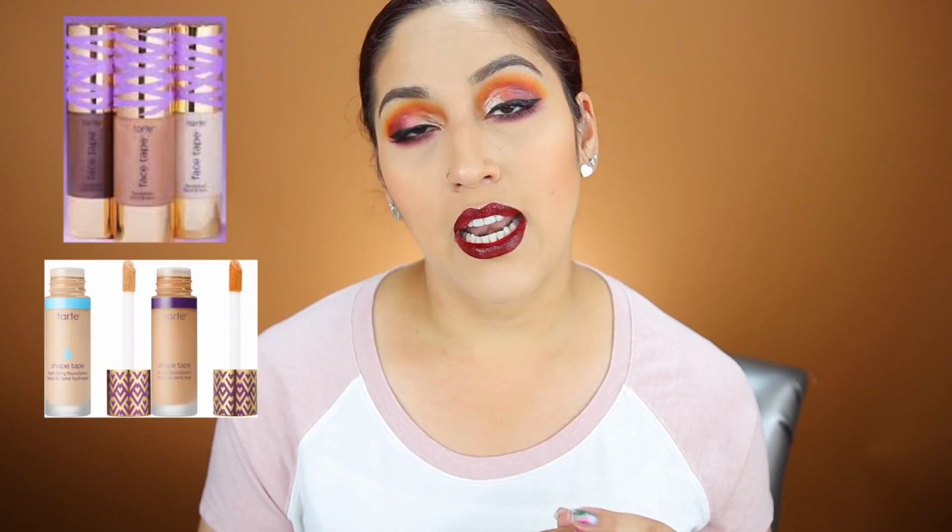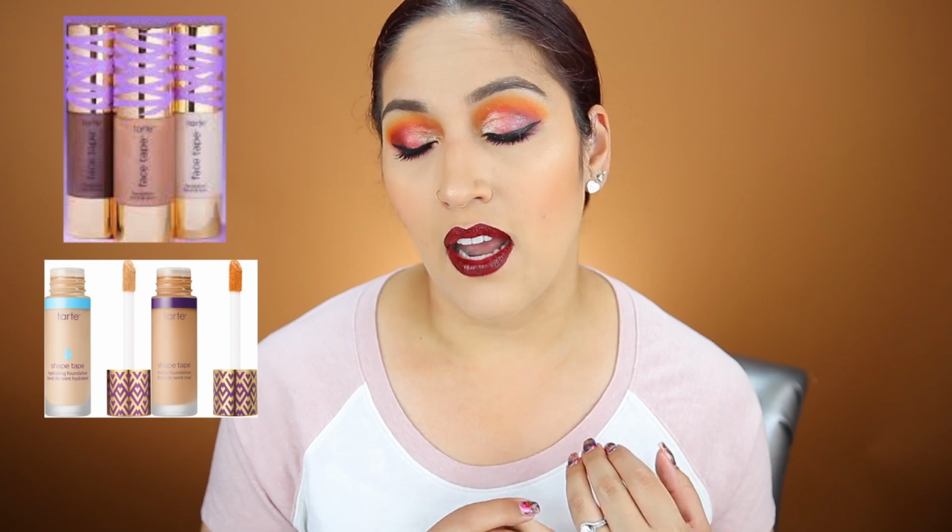Next up, I have Tarte. I have the Shape Tape Foundation, and I'm talking about both of them. The first one was a definite fail. It did not look good on my skin at all. I returned that, and then they kind of tried to redeem themselves and come out with Face Tape, and I tried that out, and I did not like it either. It's more of a full coverage foundation, medium high coverage, and it just looks really heavy. It doesn't sink into my skin.